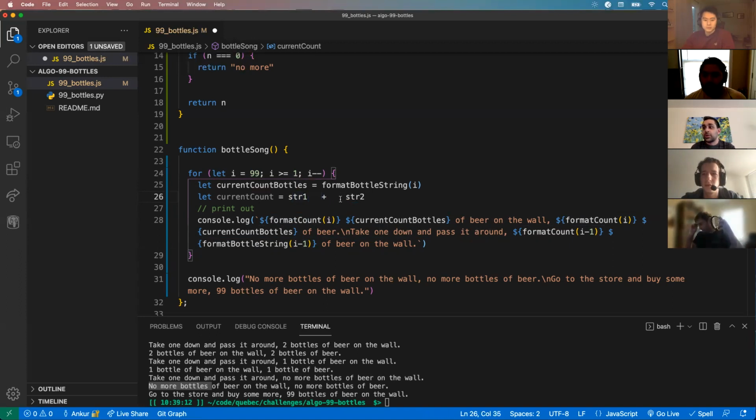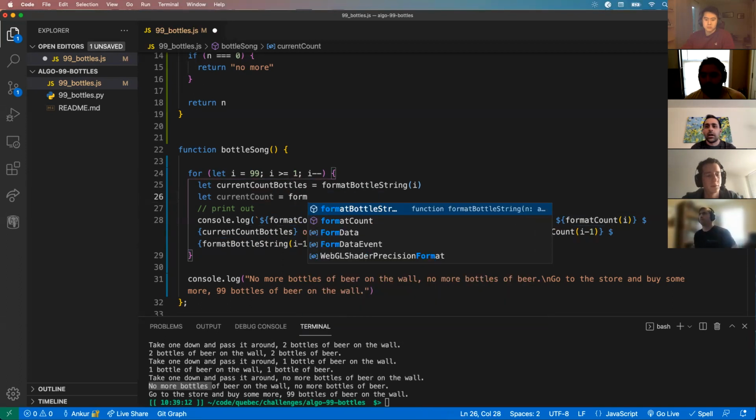Okay. So if you did want a space here, you need to manually have a space and add that together if you're adding strings. I think I was going with the format count here. Any other questions, Justice?